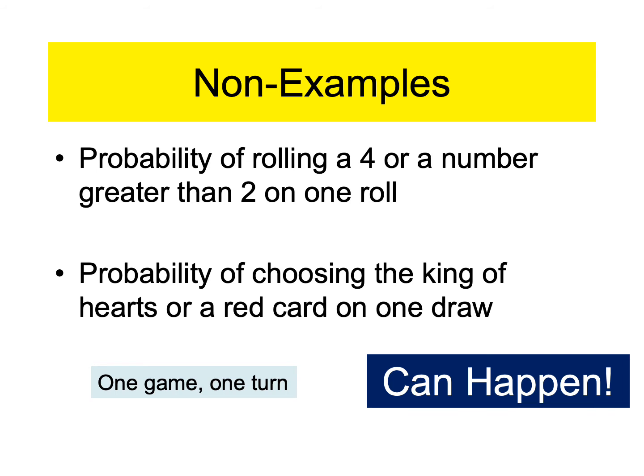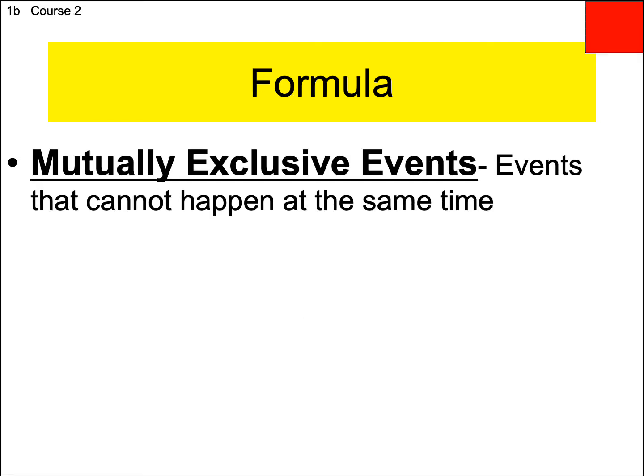I didn't change my slides, so bear with me here. We will not do this tomorrow, but we will do this on Friday. Okay? So today we're going to be doing the ones that cannot happen. These are going to be mutually exclusive events that cannot happen at the same time. All right, so hopefully you understood that. If not, rewind, listen to it again.